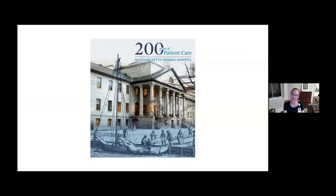And one of Mass General's, maybe not entirely unsung, but undersung heroes, is a minister named John Bartlett, who worked at the almshouse, speaking of almshouses, here in Boston. He was a really versatile, intelligent guy. He studied some medicine himself to try to help serve the people in the almshouse better, but he realized it was just too big a job for one man.